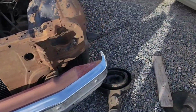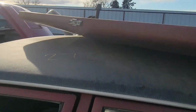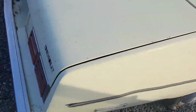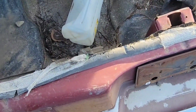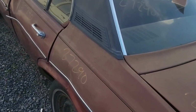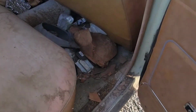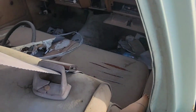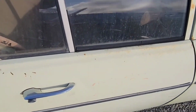This one. A Nova. At least this one looks in better shape than the other two, three cars. Oh yeah, it's a Nova. Not much to it. Different rooftop. Also a Nova, and there's rotten food. That's disgusting. It's revolting.